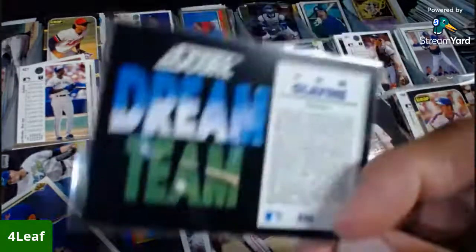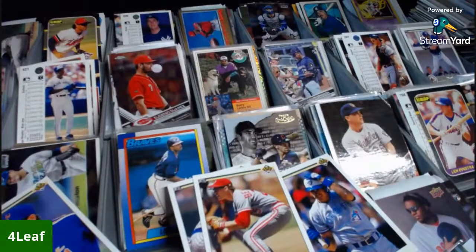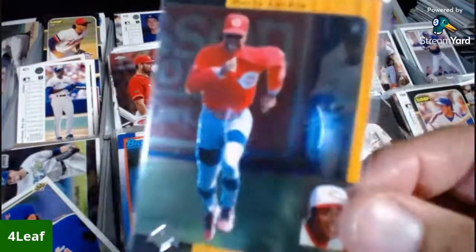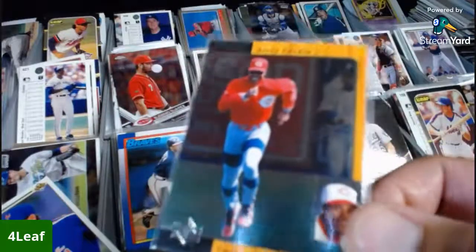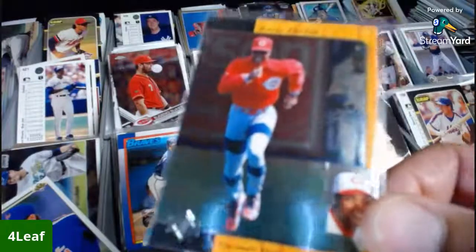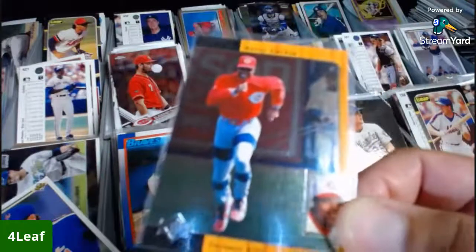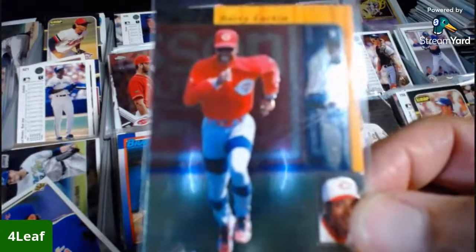Come on. There's Glavine. There's some other ones there. Yes. Barry Larkin. But he's got his rubber band. It's almost too shiny. I don't know if it's going to show, but you see he's got his rubber band trainer on there. It's a really shiny card. If it would only focus.